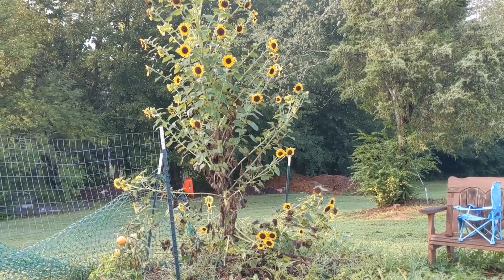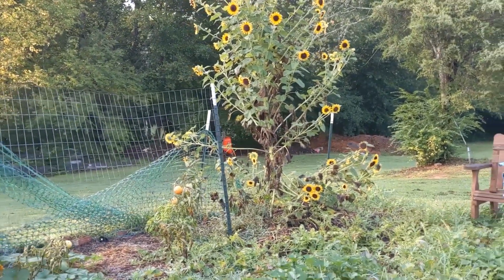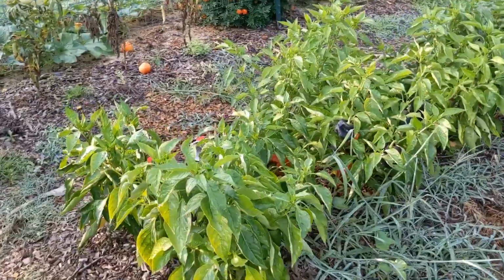Yeah, we measured it last time. And the stuff around it is doing okay. We harvested some honeydew off of it yesterday, some of those vines. Oh yeah, this is also what I need to harvest today. I need to harvest peppers.